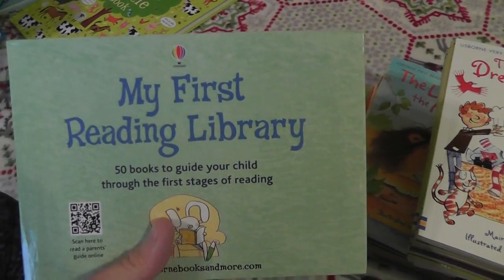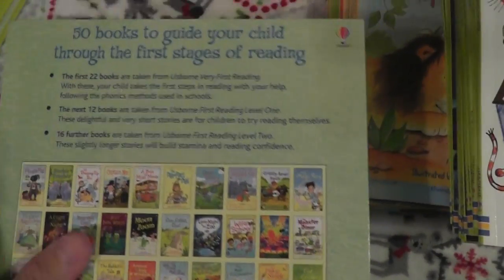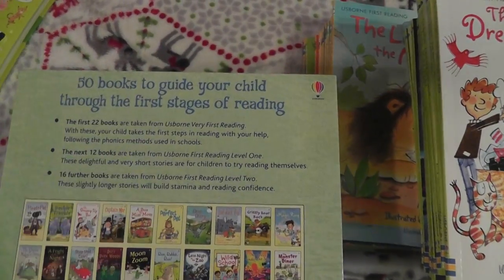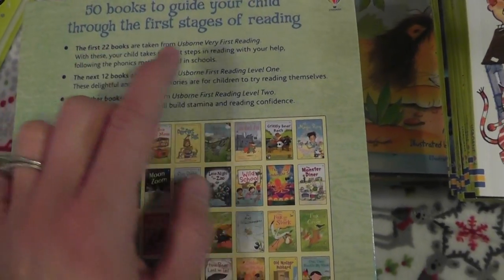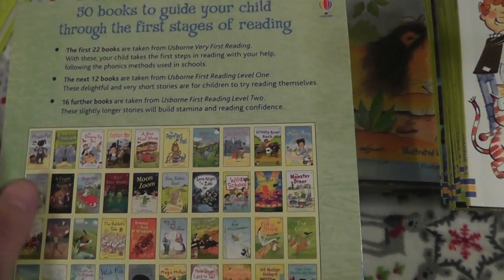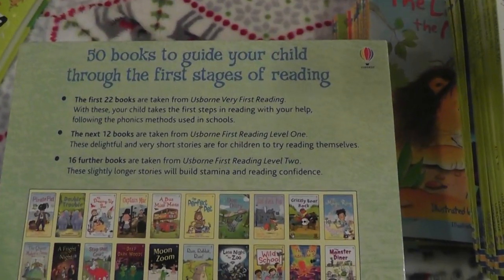This is My First Reading Library. All these books you see here fit into here. There are 50 books. I'll read this to you: 50 books to guide your child through the first stages of reading. So it comes with 22 first reading books, 12 first reading level 1, and 16 first reading level 2.